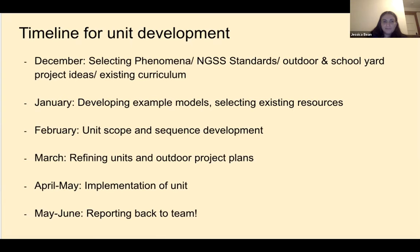So then in February, we're really going to start working with you on your unit scope and sequence to really help with that development. And in March, working on refining those and connecting the units to outdoor project plans. And we're really hoping that in April and May, we will be ready to be implementing the unit, right? That we'll have some time to be doing that. And then reporting back to the team in May and June about how it went, what happened?